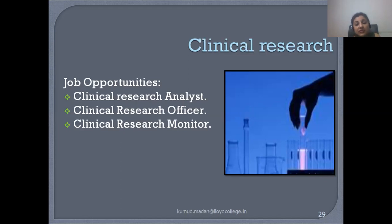If you happen to get into clinical research, the job opportunities available are clinical research analyst, clinical research officer, or clinical research monitor.